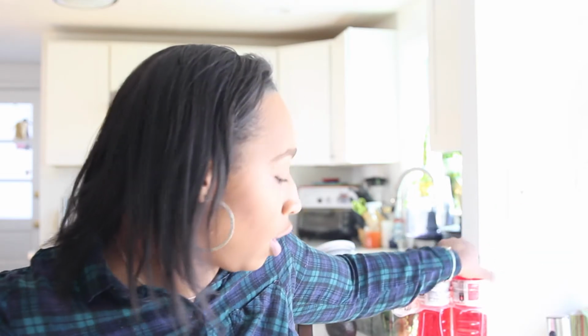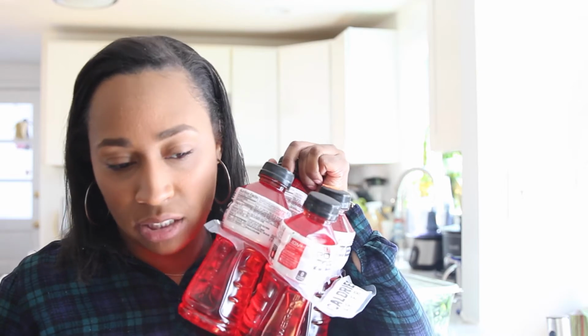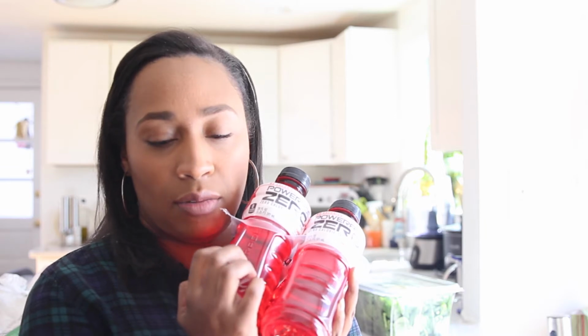You can also just obviously buy electrolytes, or you can have Powerade. It's not as great, but I do keep Powerade Zero in the house for electrolytes. Anytime I'm starting to feel, especially in the beginning of keto when you get the keto flu and you start to feel that little shakiness, I'll drink Powerade Zero and it helps a ton. So I always have that on hand for that reason.